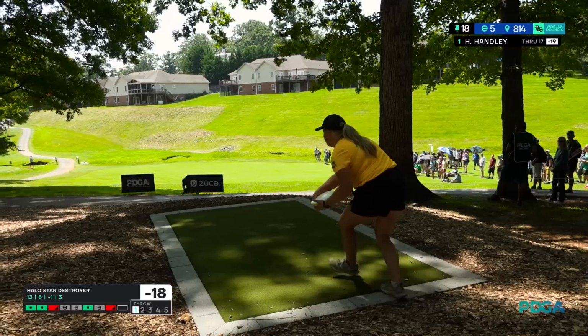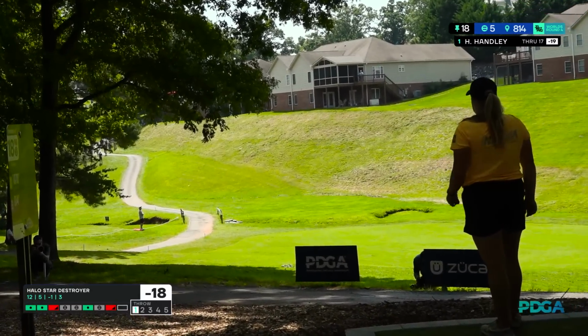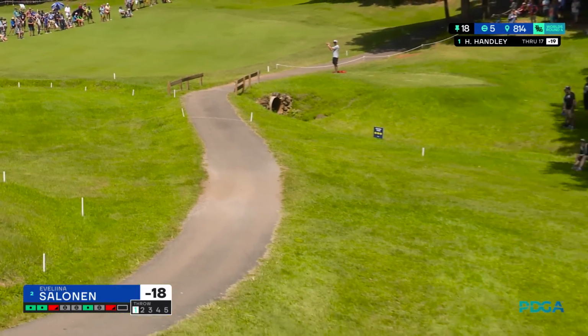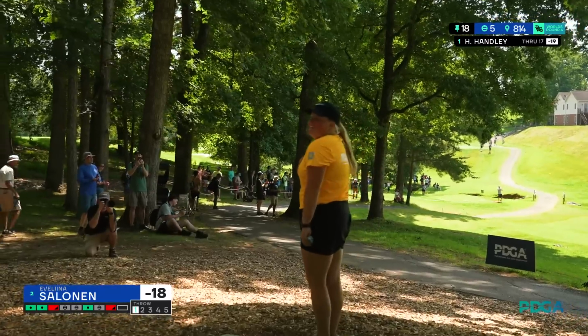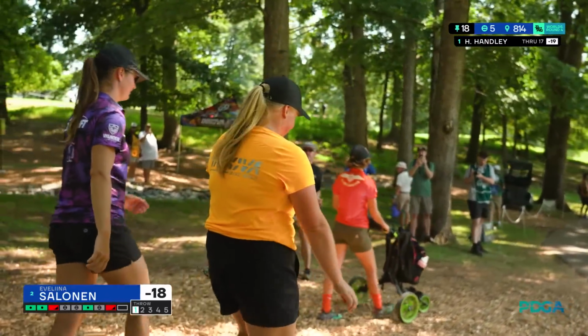I like that she was trying to go safer. It's a bummer that didn't work out. Here's Eveliina with a really nice aggressive play. Get on the cart path. Yeah. Ooh, baby. There she is. She got a cookie.